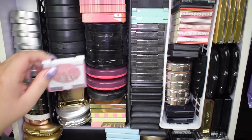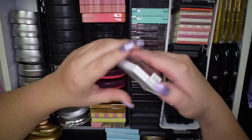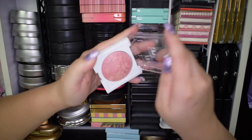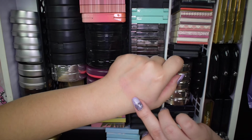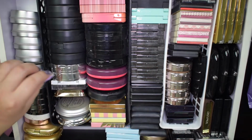Then you have this one from CoverGirl. It's the CoverGirl True Blend blush. This is the medium one. And I believe these are discontinued. This is medium rose. Again, another beautiful rosy nudie blush. Absolutely love it. Definitely not getting rid of it.